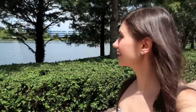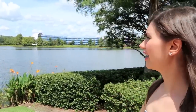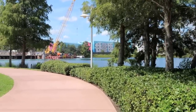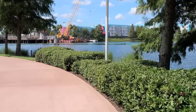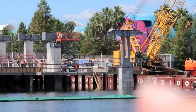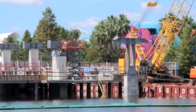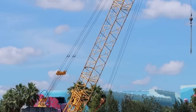Let me see if you guys can see the water. There's Art of Animation over there, and there's some of the construction. I'm not exactly sure how this is gonna work, but I think that this bridge area, yeah, looks like it's gonna be the landing. Kind of like when you stay at Port Orleans Riverside, or if you go to downtown Disney Springs, I still can't call it the right thing. See those gray things right there? I think those are going to be the tracks for the gondola. So I guess they'll kind of go up into the sky.